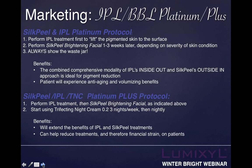For the system with the SilkPeel, we'd like to have them start the Lumixyl system a week before and then use it twice daily as they're using the SilkPeel series. We also want to make sure that people don't use the Glycopeel or the Trifecta or any other retinol or Retin-A 48 hours before and after the SilkPeel Brightening Facials. That way we can do a nice aggressive treatment and get as much exfoliation and infusion as we can.